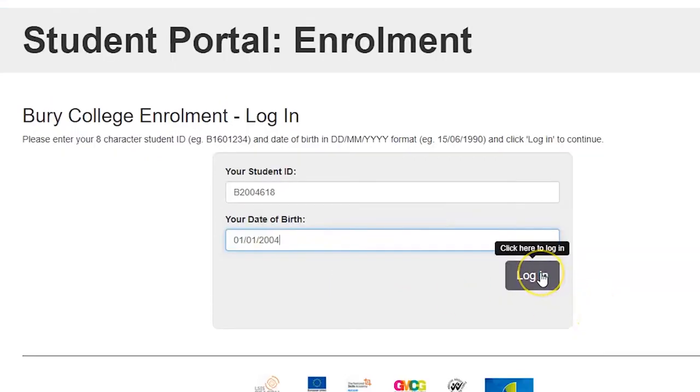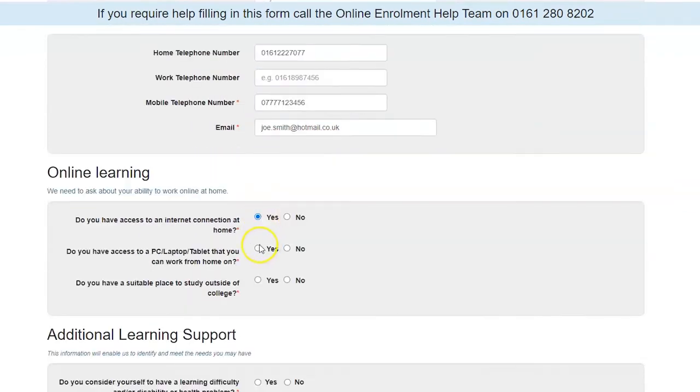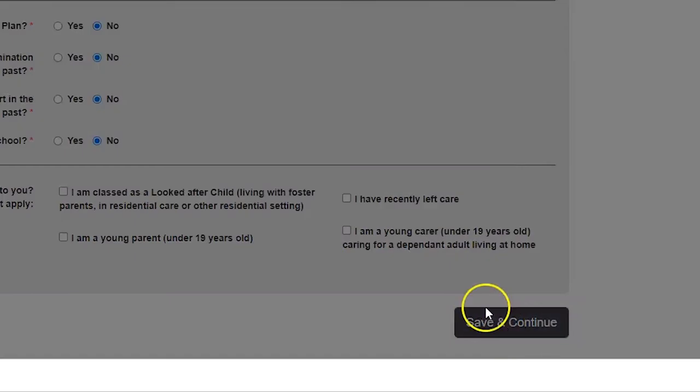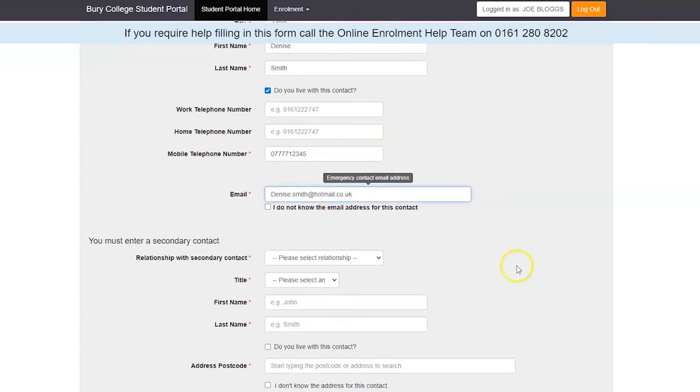Once you have logged in, you'll be asked to fill in your personal details. You will also be asked if you are able to undertake online learning. Press save and continue to progress to step 2. In step 2, please input your emergency contact details.